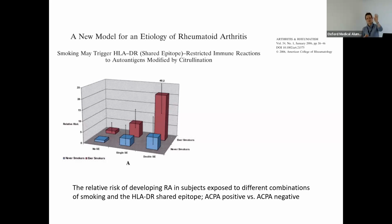And he was looking at the interaction of genes, the new blood test, and the environment in terms of smoking. Let me take you through this. So this is a group of patients who carry the CCP antibody, this new antibody. And he divided them into smokers and non-smokers, because it's quite clear that smoking is bad. It's a risk factor for rheumatoid. And then he correlated it with the number of copies of an at-risk gene.